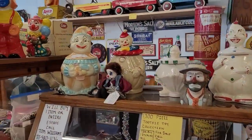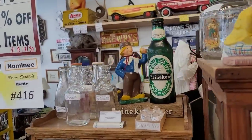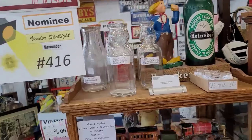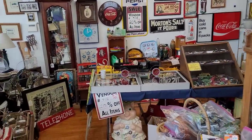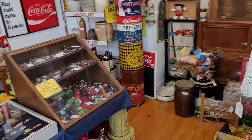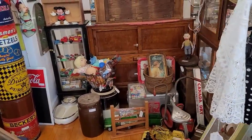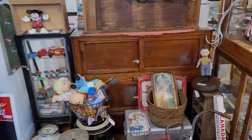Clown alert. I think they're cute. I don't think there was any really creepy clowns. Oh, 20% off is what we would have got. But even still, the price just isn't where I needed it to be. You can see, obviously, there are a lot of advertising signs there in the back. Lots of pretzel containers. Again, super cute. See a little clown creeping out there in the back.